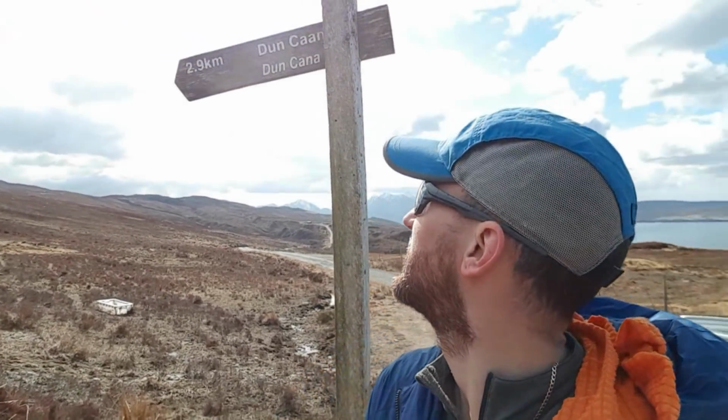I'm just at the start of the walk for Duncan, 2.9 kilometres to the summit. So what we're going to do, my knee's been giving me grief unfortunately, and because I've been up before, I'm going to give Duncan a miss this time. But Kev's going to nip up and we're going to meet each other back down at the ferry terminal.